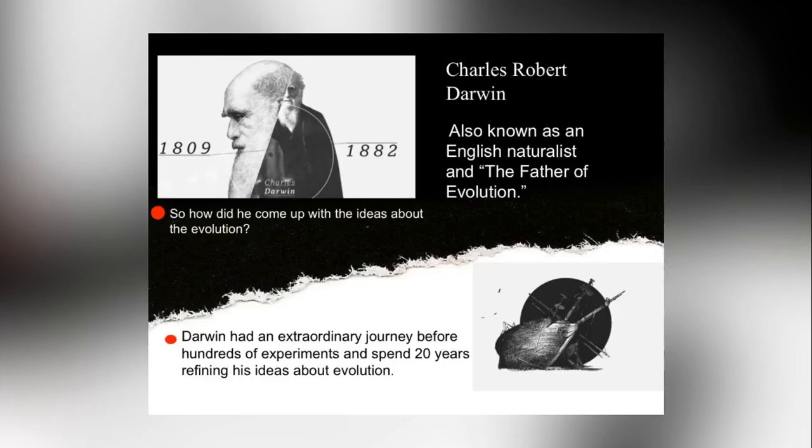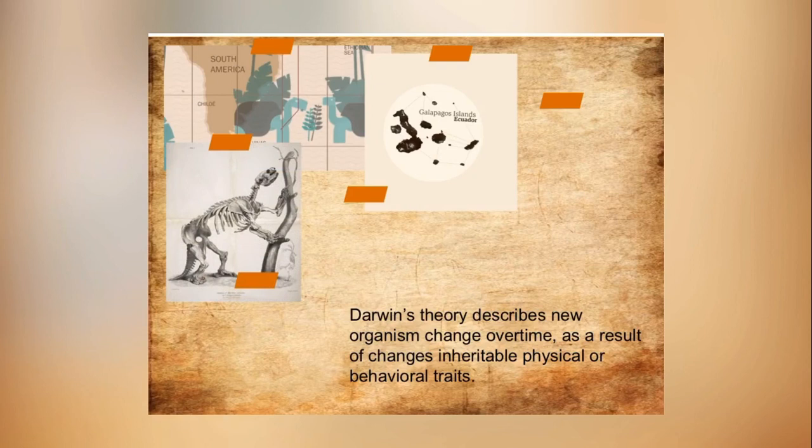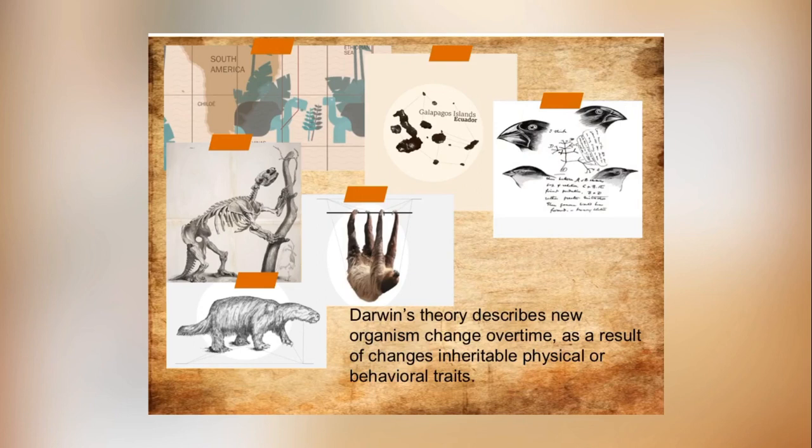Well, it all started with the concept of Charles Darwin, also known as an English naturalist and the father of evolution. So the question is, how did he come up with his ideas about evolution? Well, Darwin had an extraordinary journey, with hundreds of experiments, and spent 20 years refining his ideas about evolution. These are some discoveries of Darwin as he observed that these species are being considered as one of his clues to his theory of evolution.